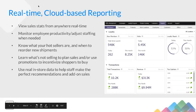Taking a look at this screenshot here, you'll be able to see the total members that you signed up since launch, how many visits you have. The loyalty reach is very important. This is exactly how many people are participating in the loyalty program. Total transactions, you're able to see your revenue, and again, this says top cashiers, but we can track all cashiers in real time, letting you know how many sales they're making, how many people they're signing up on the loyalty program, as well as giving you real-time fraud alerts if we see that somebody's putting in the same phone number multiple times in a day or doing too many discounts or returns.